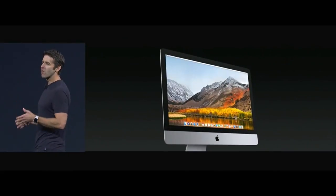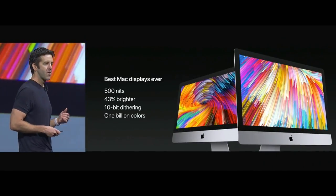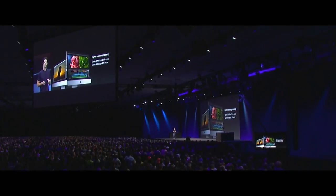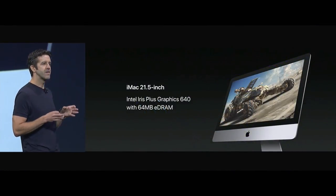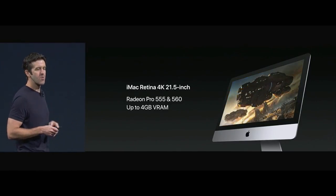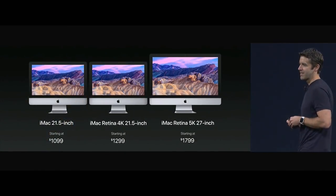The iMac has been the gold standard of desktops for many years. And as always on the iMac, it starts with the display. These new displays are now going to be 500 nits. That's 43% brighter than the previous generation. So the 21.5-inch systems can now be configured with up to 32 gigs of memory. Now this system gets a boost in its integrated GPU by way of Intel's Iris Plus graphics. And that's going to come in this Radeon Pro series GPUs with up to 4 gigabytes of VRAM. For the first time ever, we're going to have a 4K iMac that starts at $1,299.